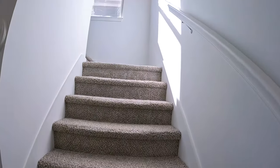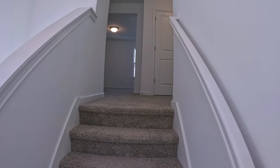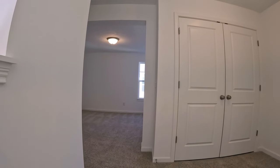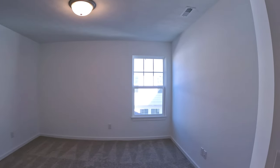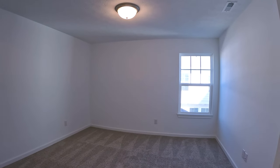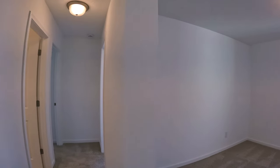Going upstairs, they're carpeted. They're fairly wide, I like that. So they're quiet and you got some elbow room. The window at the top of the stairs is a nice touch. You get to the top of the stairs here and we've got the loft. Again, can be multi-purpose, could be office, kids' school desk, kids' playroom. You can change it as your family goes through different cycles.